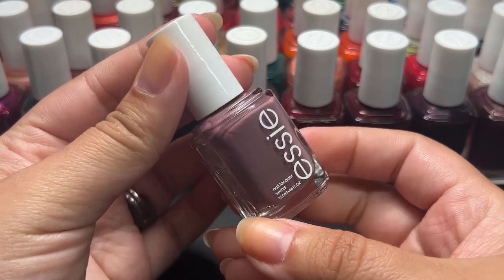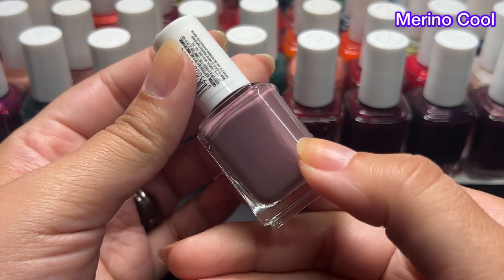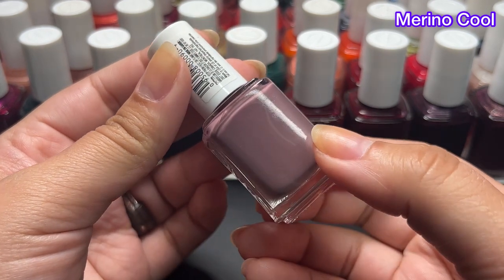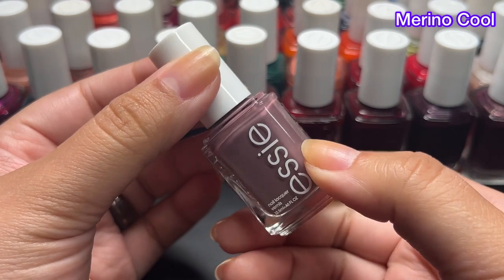Next up, we have an Essie classic. This one is Merino Cool. This one is like the perfect fall sweater weather type of polish. I really love this one.